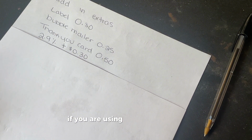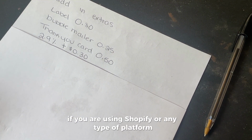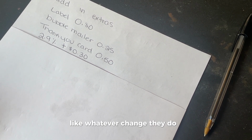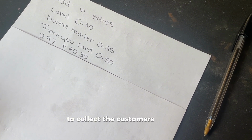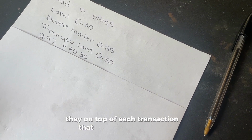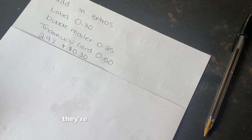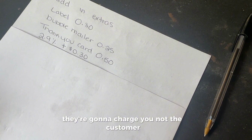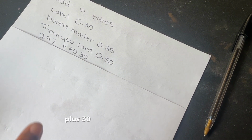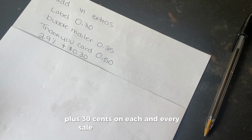If you are using Shopify or any type of platform, most likely you're going to be charged a credit card fee and an additional charge to collect the customer's credit card information. So for Shopify, if you have the basic plan, on top of each transaction, they're going to charge you, not the customer, 2.9% plus 30 cents on each and every sale that you get.